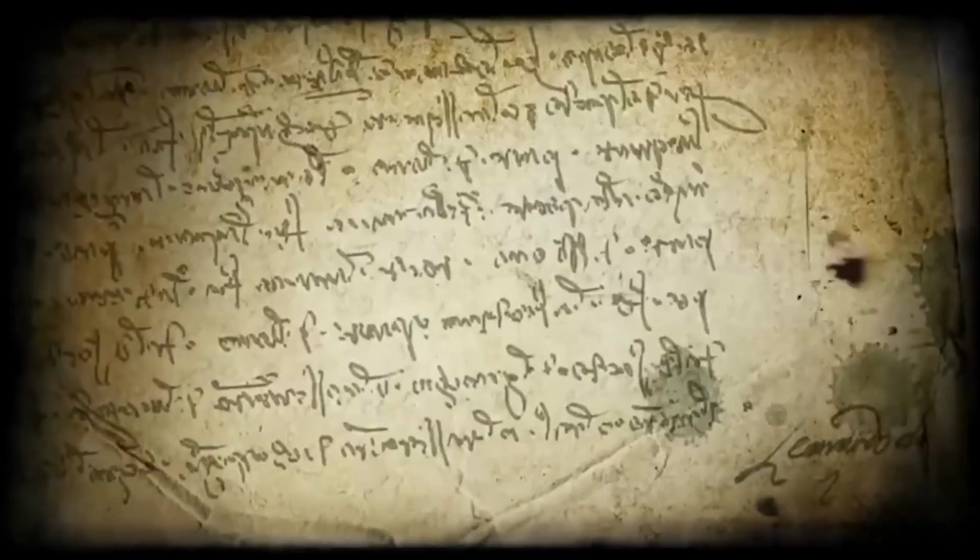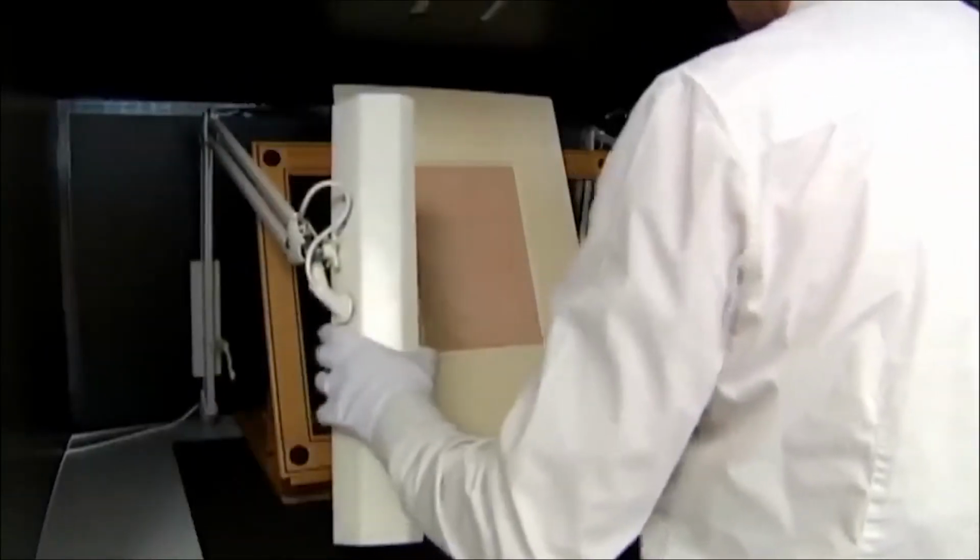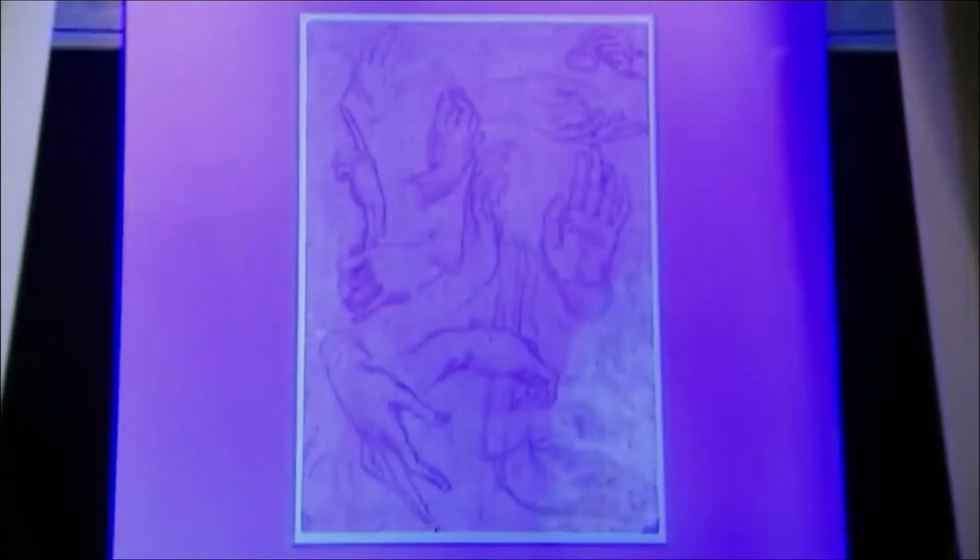To me, it really looks like it's coded. So perhaps he used mirror writing in order to protect his ideas from people that might want to steal them. But these weren't the only secrets the collection was concealing. Among Leonardo's most beautiful sketches are pieces of paper that seem like they are completely blank. Over the centuries, the drawings had faded, but under UV light, they are revealed.